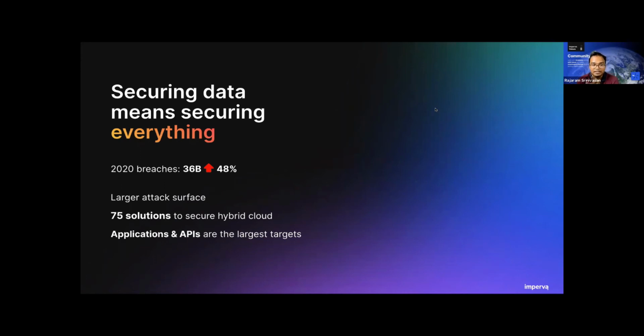Enterprises are using over 75 plus solutions to secure hybrid cloud. This is not coming directly from us, it's from a statistic. Happy to provide the reference there. So between siloed point solutions and overall portfolio security, it just seems like you need a whole bunch of different kinds of solutions to be able to secure hybrid cloud when it comes to different kinds of workloads or different kinds of cloud solutions and so on. And of course, applications and APIs are the latest targets, as we've all seen from some of these trends.